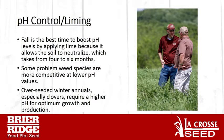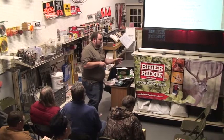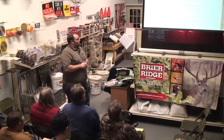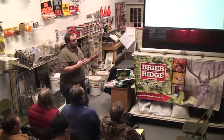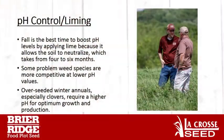So pH is one that we hear a lot about when we see our soil tests come back. Is pH high, pH low, pH neutral. Fall is the best time to boost our pH levels by applying lime. It allows the soils to neutralize, take in for the 6 months. Some problem weeds like acidic soils or alkaline soils, so we can take those out of the equation by just managing our pH.